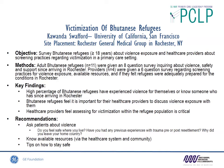I learned a lot from this project, and I understand that violence should be assessed by healthcare providers in any population, but even more so for vulnerable populations, for refugee populations, which are definitely a vulnerable population. Especially since the incidence of suicide and mental illness is increased in this population.